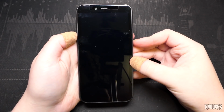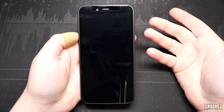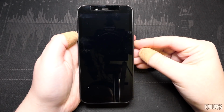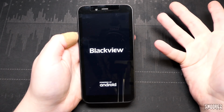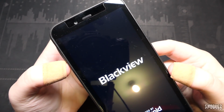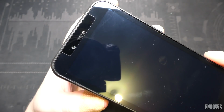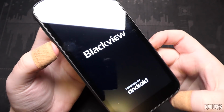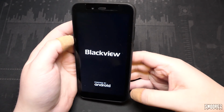So I guess the real question with this is, does it work? Well, we'll power it on and see what happens. Okay. Alright. And see, just at the top there, you got your earpiece and front-facing camera. Also at the top of the device, you'll find a notification LED as well. No physical buttons, no nothing.